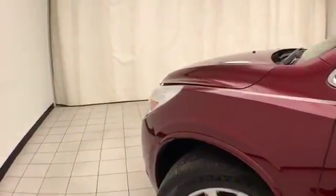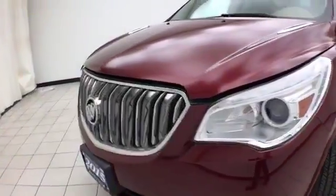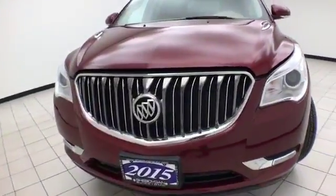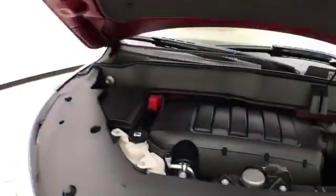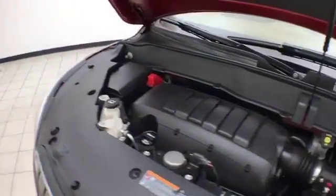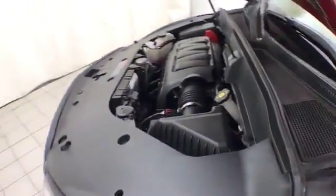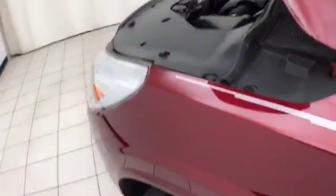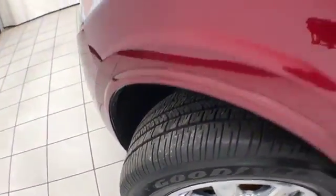Under the hood, this Enclave has a 3.6 liter direct injection V6, 288 horsepower, and just as clean under the hood as the rest of the vehicle. EPA fuel economy estimates an average of 17 miles to the gallon in the city, average of 24 on the highway. All that with new brakes and new tires.